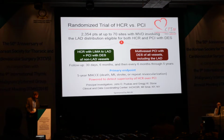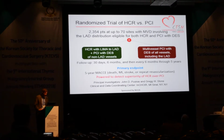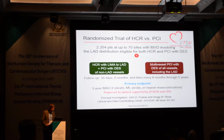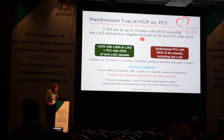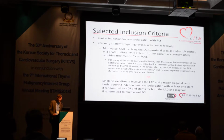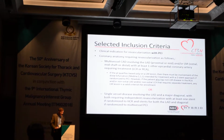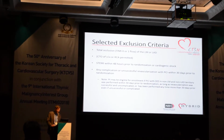We have a big task to enroll 2,300 patients and randomize them to having LIMA LAD with PCI of non-LAD lesion or multivessel PCI, following them for 5 years to assess the primary endpoint of death, stroke, MI, or repeat revascularization. And this is a superiority trial, powered to detect a superiority of hybrid over PCI. Inclusion criteria: patients with multivessel disease involving the LAD and/or left main and at least one other epicardial vessel. A single LAD lesion involving the takeoff of a big diagonal is also a qualifying anatomy for this trial.